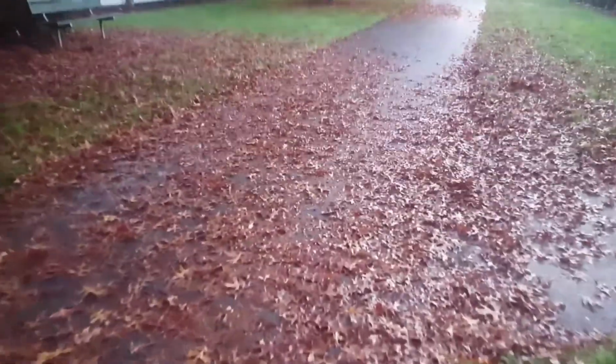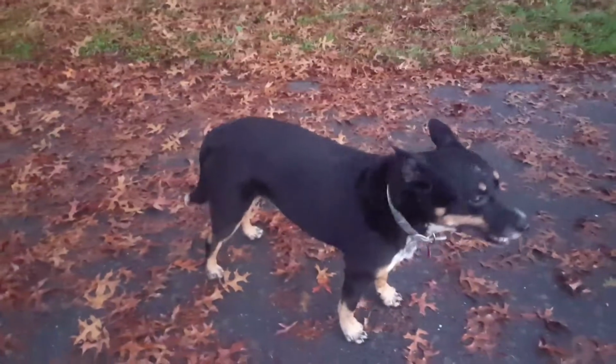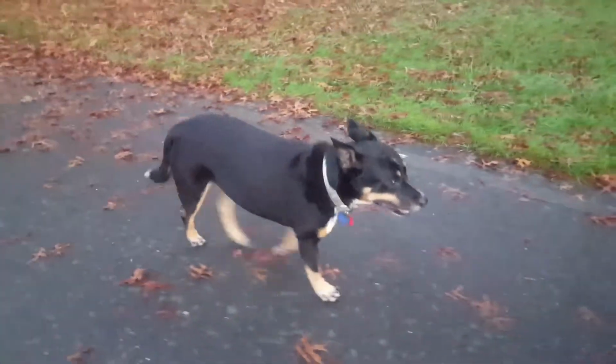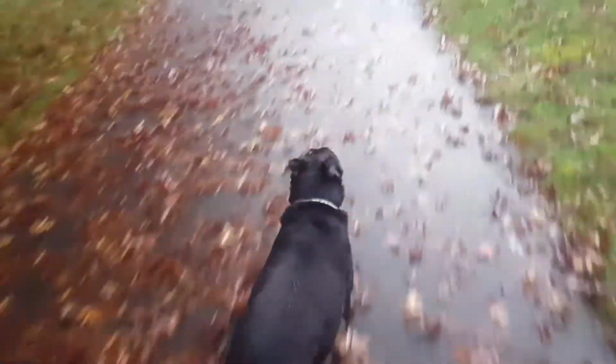See here, it's autumn, beautiful colours and lots of leaves on the path to scrunch through. Let's scrunch, or they're not very scrunchy because they're a bit wet today, but this is Harley. He's a cool dog. He's a Rottweiler blue heeler cross, and he used to be my daughter's dog years ago. Now he's an old man, he's 11.